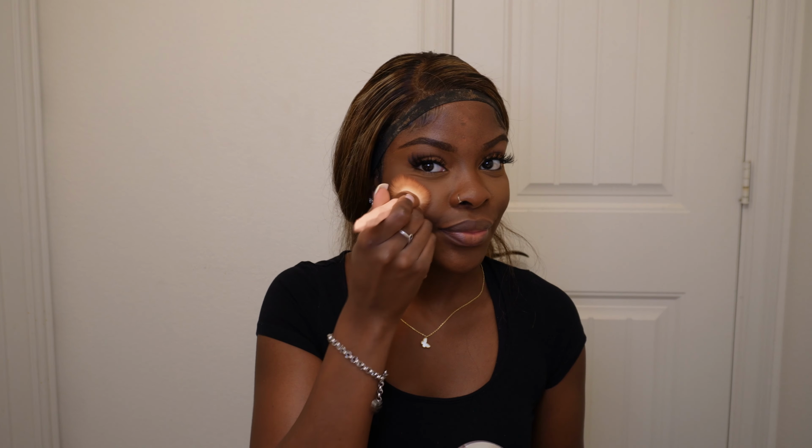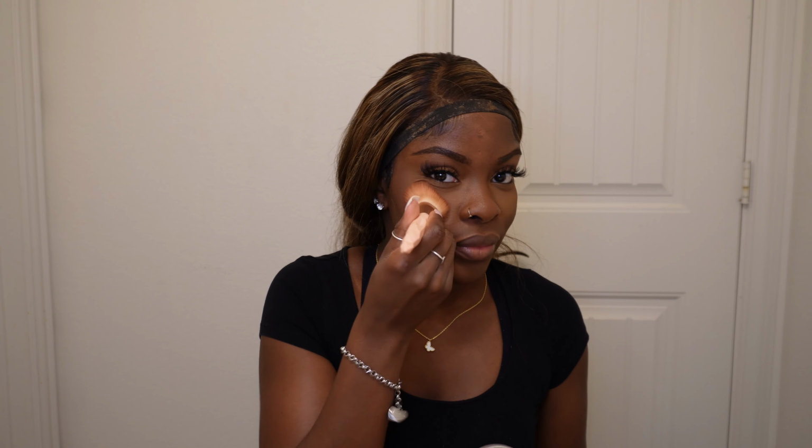We are not going to be contouring today, so the next step of my makeup routine is to go in with some blush. This is the Makeup Revolution London blush, Rose Kiss, and I'm just going to apply it on my cheekbones.